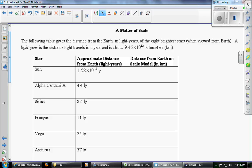A light year does not measure time. A light year is a distance, just like a meter or a foot or a mile. What is it? It's the distance light travels in a year. It's not a time, it's how far a beam of light goes if you let it go for a year. Now it turns out light is really fast, so a light year is a really, really long distance.